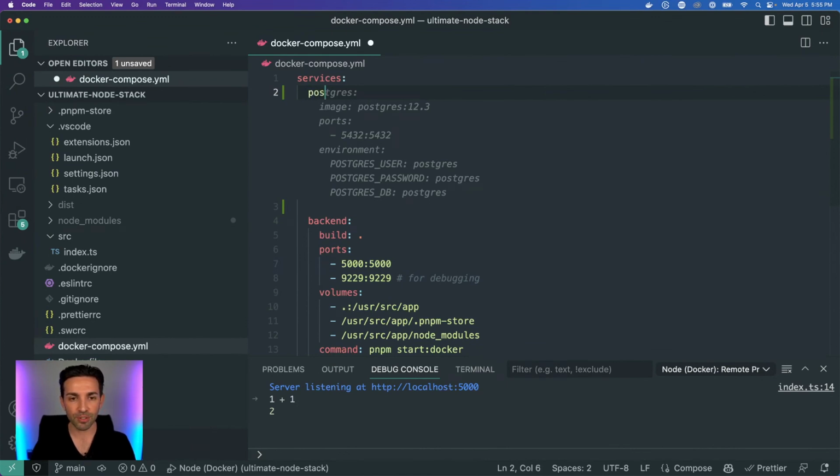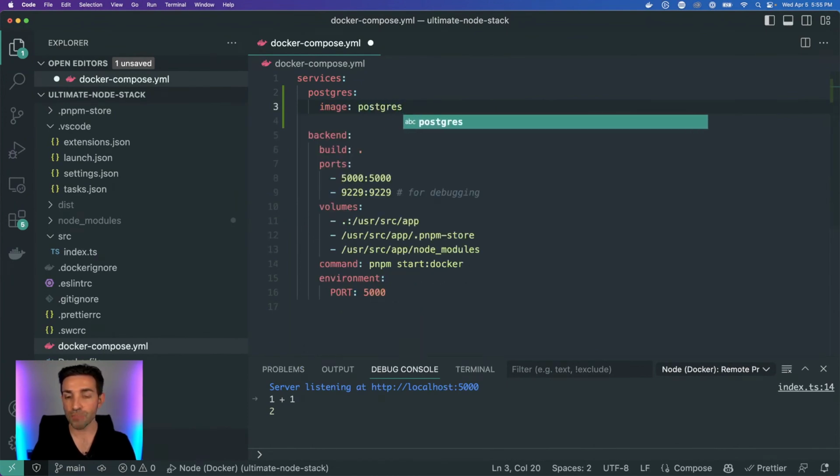So we're going to create another service here, and we'll call it Postgres. And instead of build, because we're not building our own Docker image, we're going to use a pre-built image from Postgres, and you can choose whichever version you want. If you just did Postgres here, you'd get a version, probably the latest one. I'm going to go ahead and specify a version. So as of this recording, Postgres 15 is the latest version.